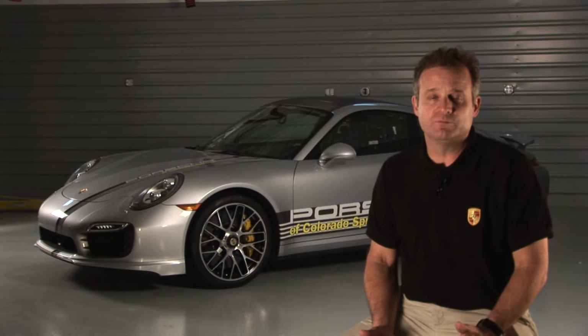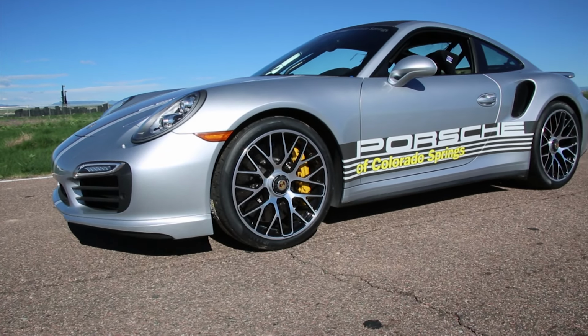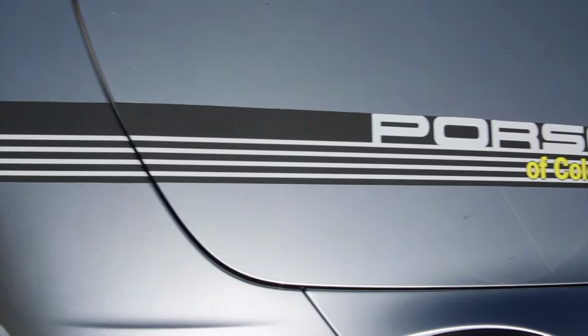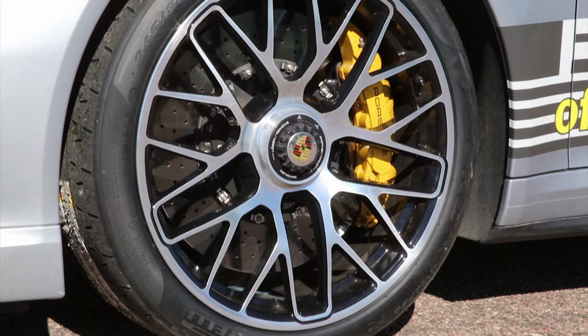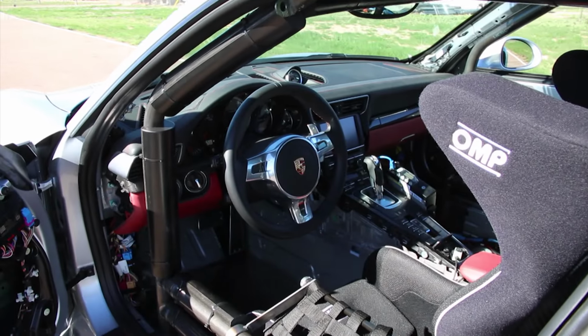This year I'm running a 2014 Porsche Turbo S. I really didn't, so to speak, shop around for other cars because I was extremely satisfied that this being a turbocharged car with a significant amount of horsepower, all-wheel drive, numerous other items on the car that are beneficial, I really felt it was probably the best car for me.